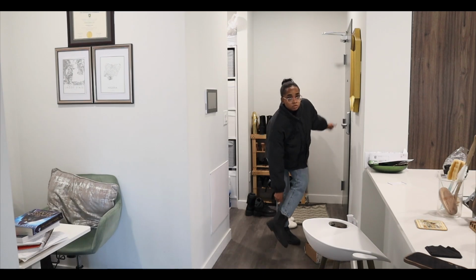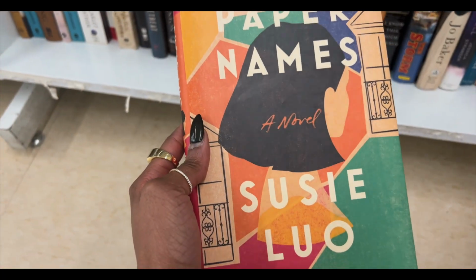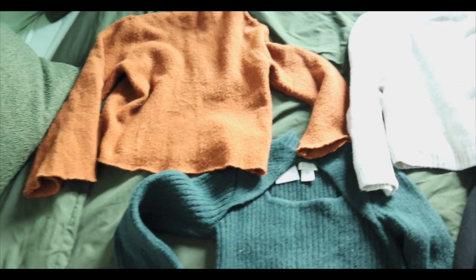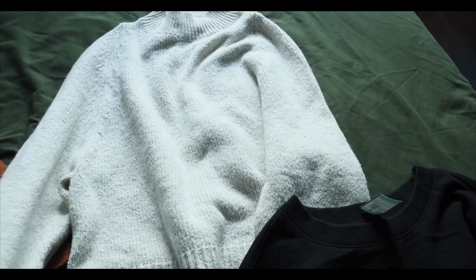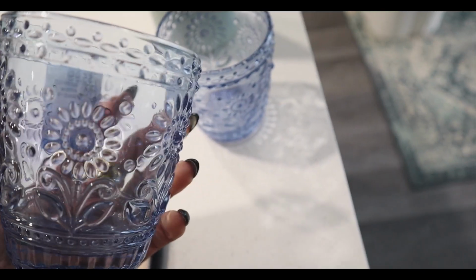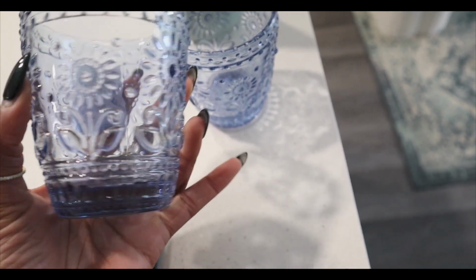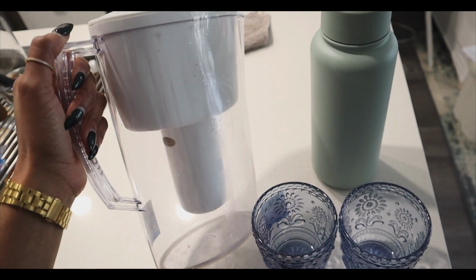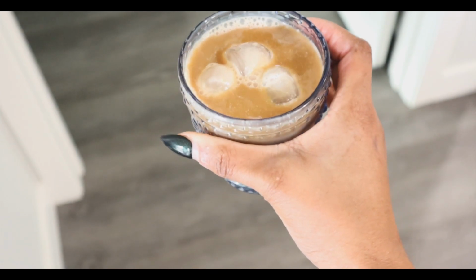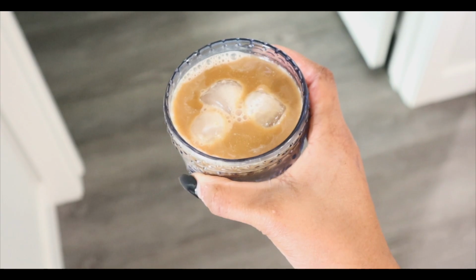Over my lunch break, I decided that I was going to leave the apartment and take a walk to a nearby thrift store. As you can see, it was a very nice day, and so it felt wrong to just be indoors. I saw this book that I thought had a really nice cover, but I didn't pick it up. I'm actually glad that I went thrifting that day because I managed to score some cute sweaters and clothing pieces that I had been really thinking about bringing into my wardrobe because I just need more sweaters since it's winter. And then I also found these 2 cute drinking glasses that have raised designs and patterns on them. And I also found a Brita filter because I was just needing one. And of course I made myself a cup of ice cold brew in my new cup.